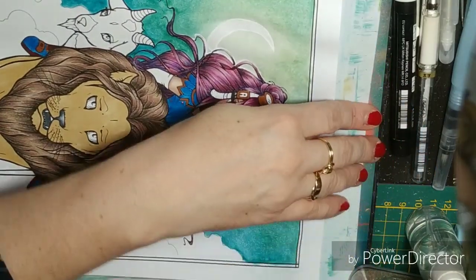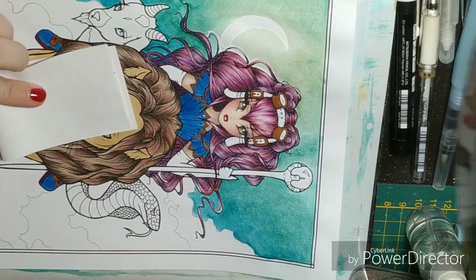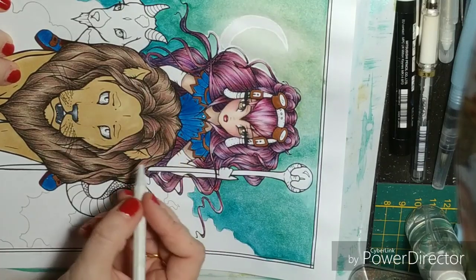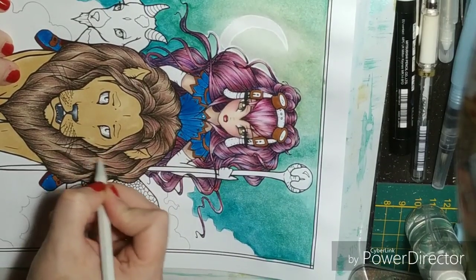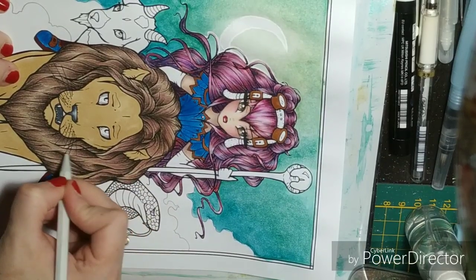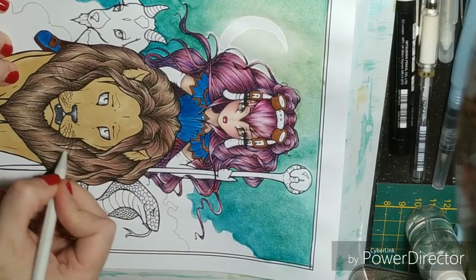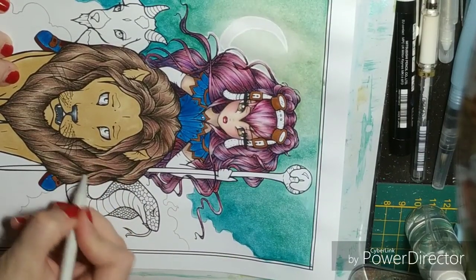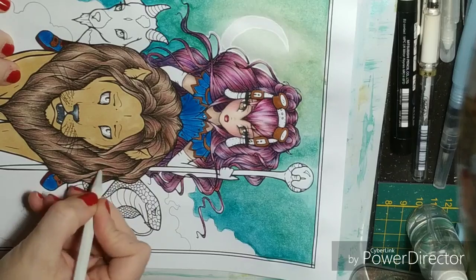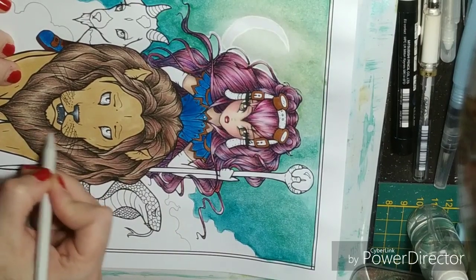So, okay, and now I've finished this here. Okay, here it is. I've noticed that the Caran d'Ache blender works quite well on this paper. I blended some parts of her hair also with them, and it works a whole lot different than the Prismacolor blender or Derwent blender. And it doesn't only work well on Caran d'Ache pencils, because this was Holbein and it worked fine as well. I'm leaving a few white dots here and there because I like that effect. But where I want to soften it out, it's really great. Really like it.